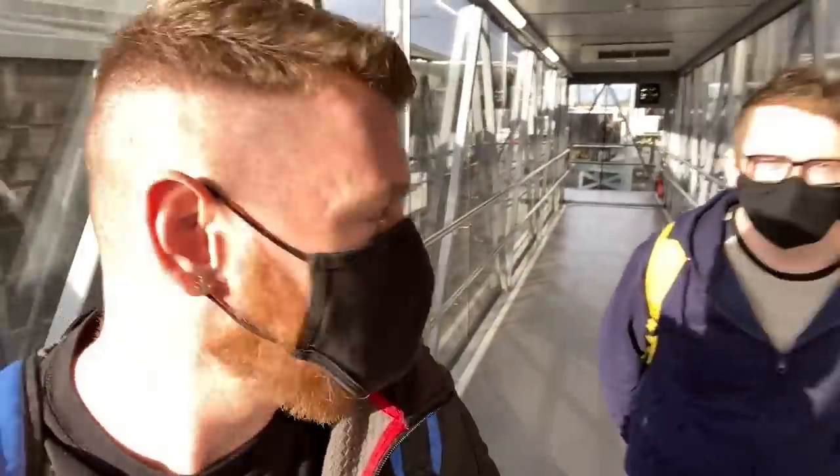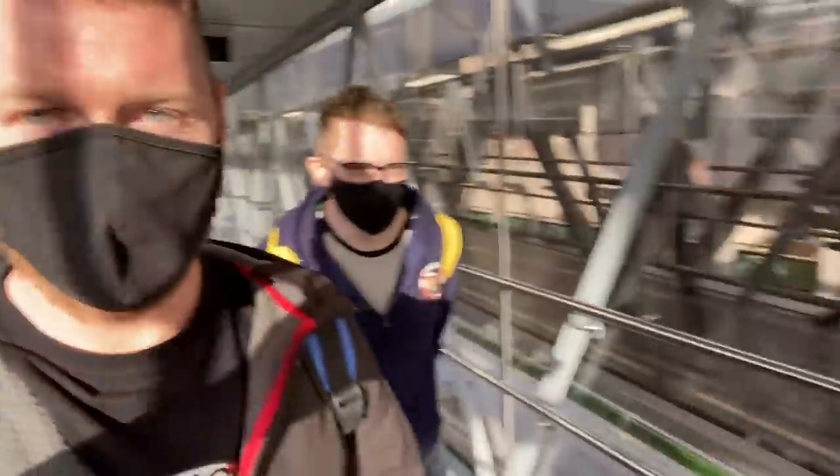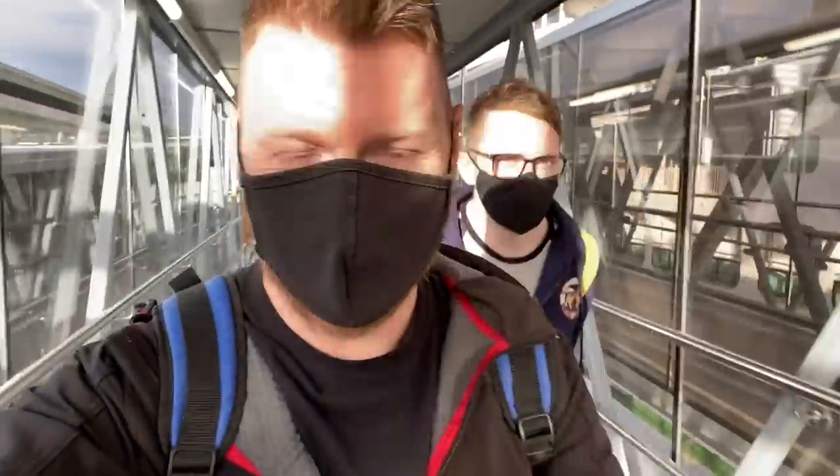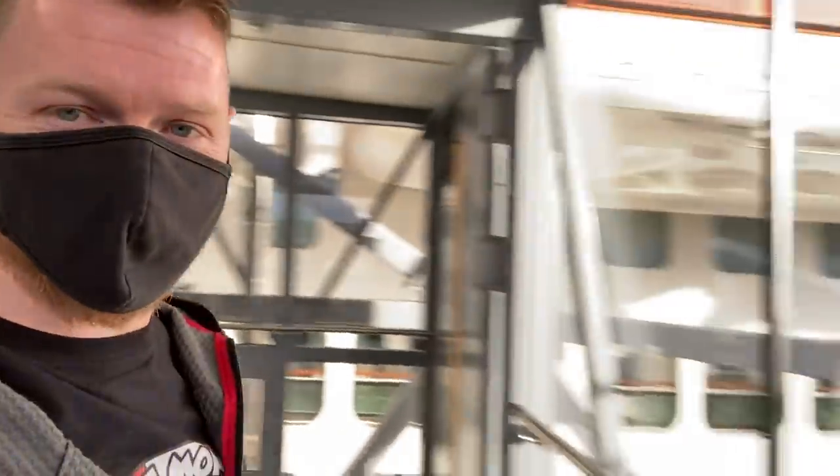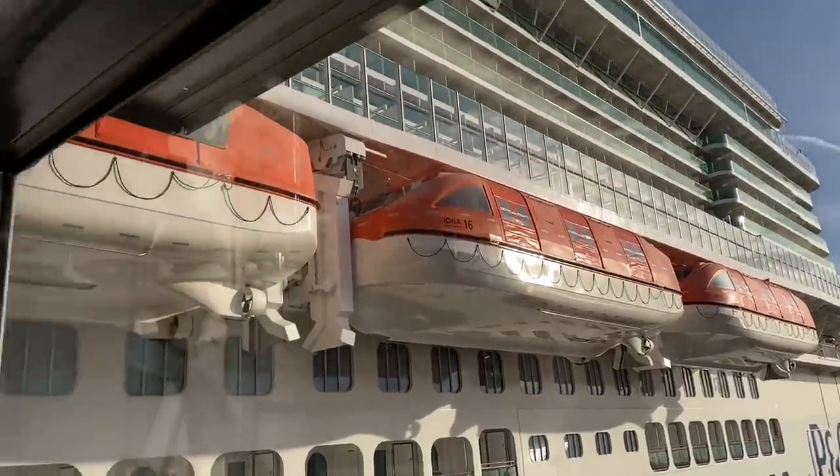This is the best bit, isn't it? Yeah. When you're walking up the gangway to get on your ship, which is just there, that's like my favouritest part ever. And the ship is absolutely massive, isn't it? It's huge. It's enormous. Look at the size of it. Oh well, we're going to see what it's like on board now, aren't we?